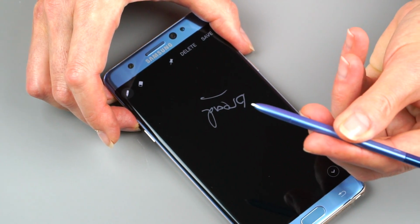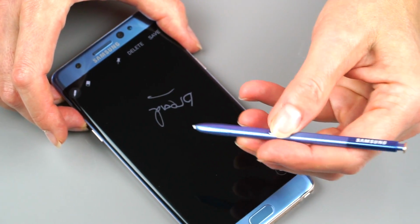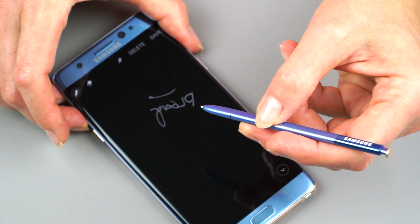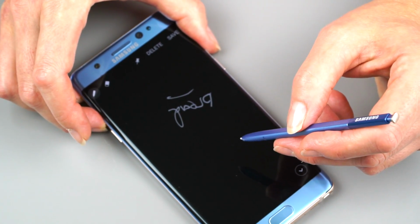The pen is color matching, obviously, to the body. It has one clicky, pointy thing. Backwards compatible with older Note pens, it is still Wacom EMR. Up to 4,096 levels of pressure sensitivity now.